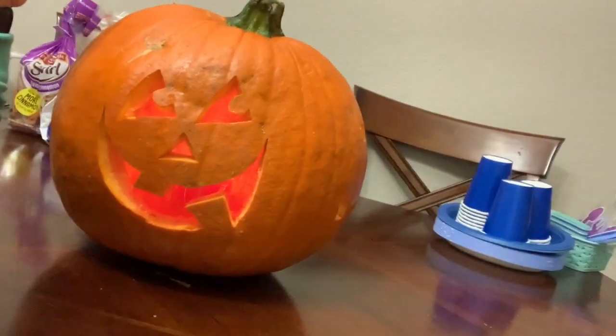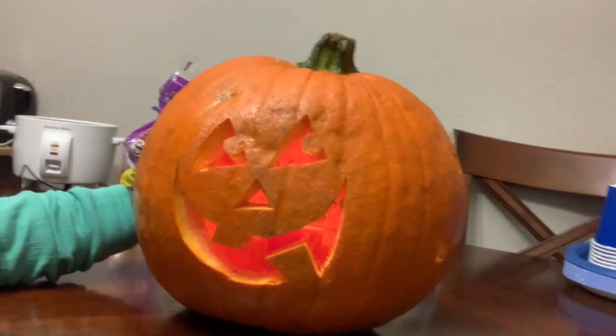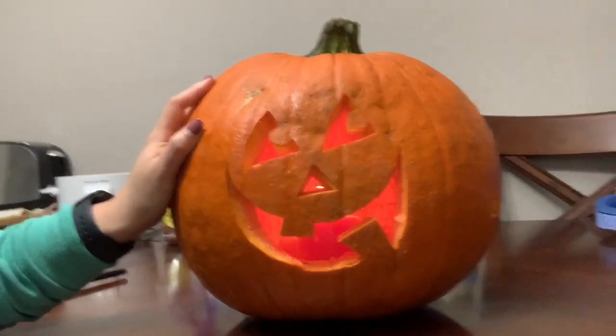Pumpkin. So this is the final product. So this is the stencil that I followed, but I put some little windows here just for design, more design. So more windows there, and that's it.